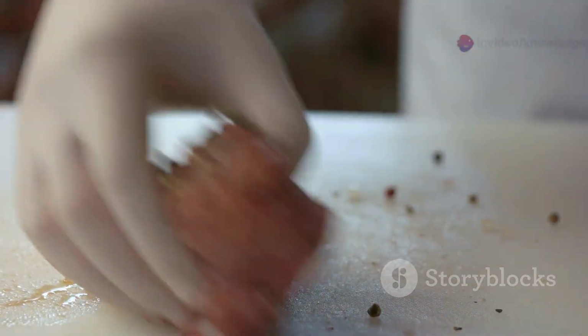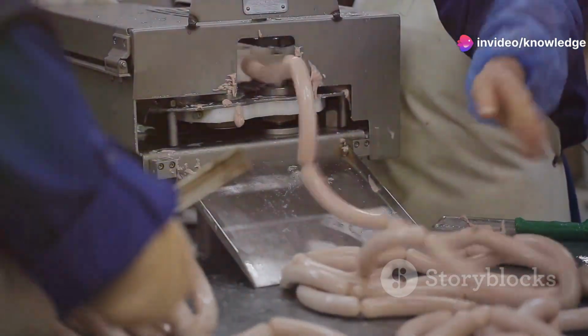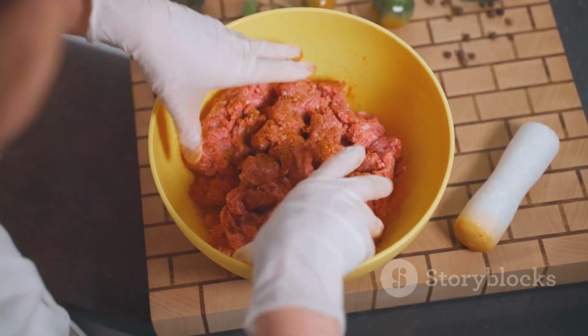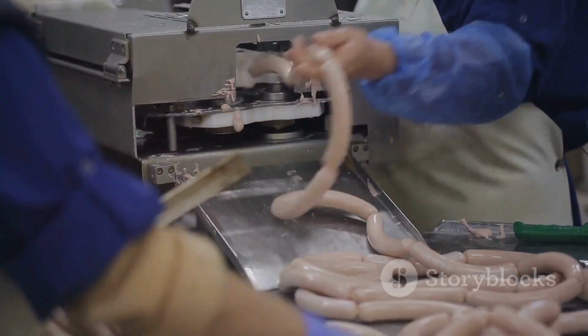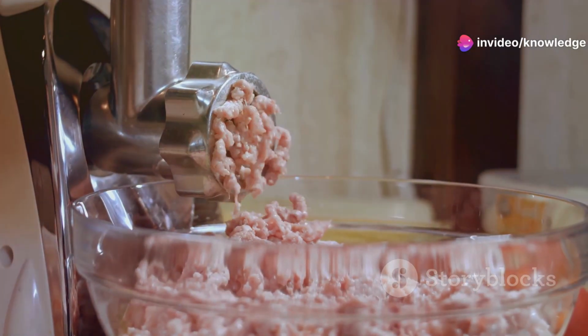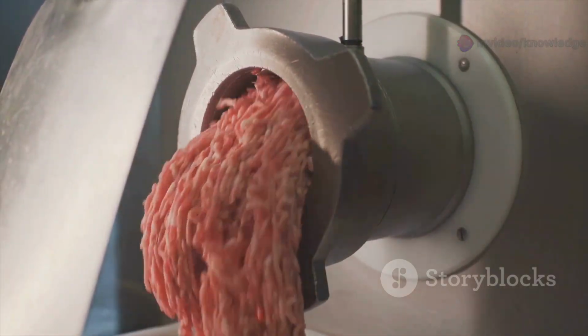Now the real magic, flavor. Ground meat is loaded into giant mixers, each holding thousands of pounds. Here, secret spice blends, paprika, fennel, garlic, and more, are added with scientific precision. Specialists measure spices to the gram, ensuring every batch is identical. Ice or cold water is mixed in to keep temperatures safe and textures perfect. The paddles blend everything evenly, distributing flavor throughout.